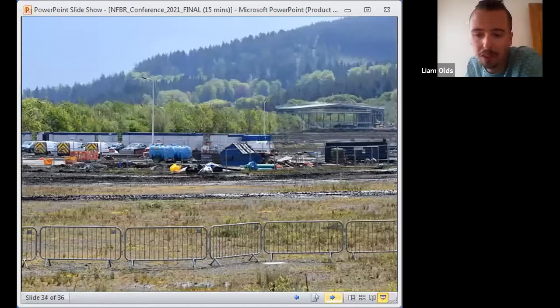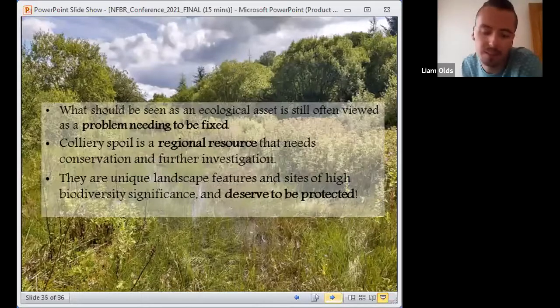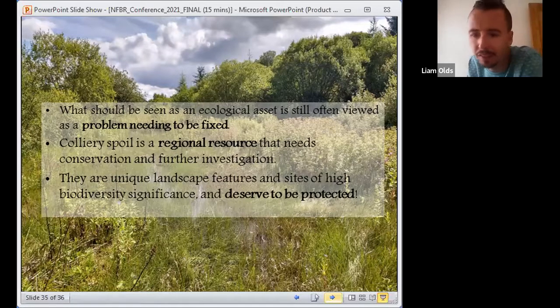So that was just a quick run through of some of the species and habitats you get on these sites. But unfortunately, as amazing as these sites are, with the vast array of different priority species they support, they are seen as derelict wasteland, and sites are being lost at a continued and quite alarming rate. What should be seen as an ecological asset is still quite often viewed as a problem in need of fixing.